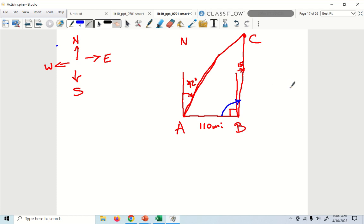What's it going to be? It is 105. Very good. It is going to be 105 because you have your 90 degrees from here to here, but then it's east 15 more degrees, right? So that means that it is going to be 105 degrees. So angle B. Does that make sense? Good.